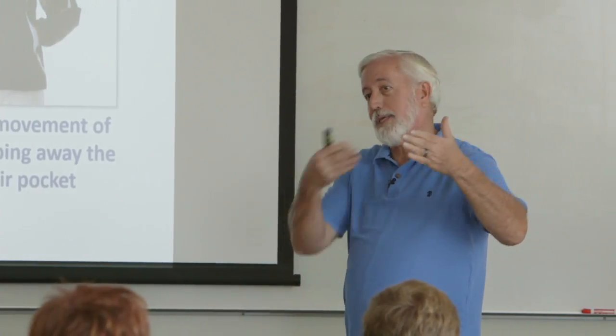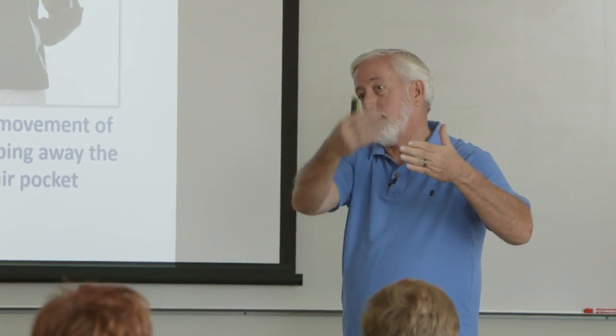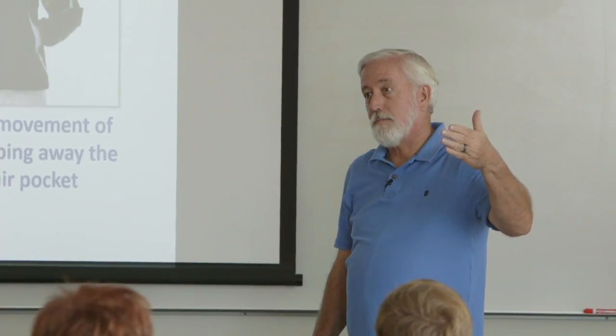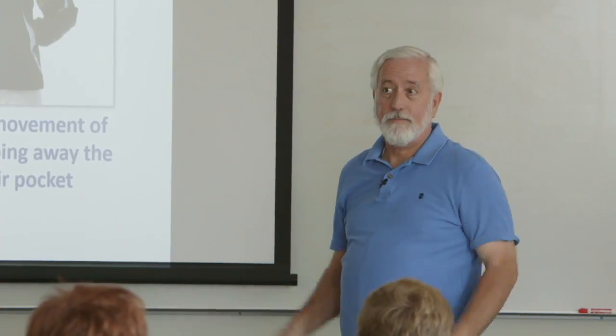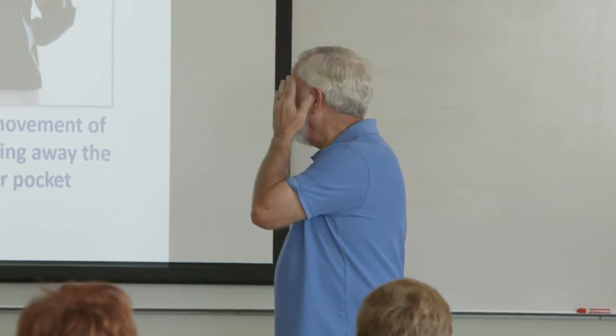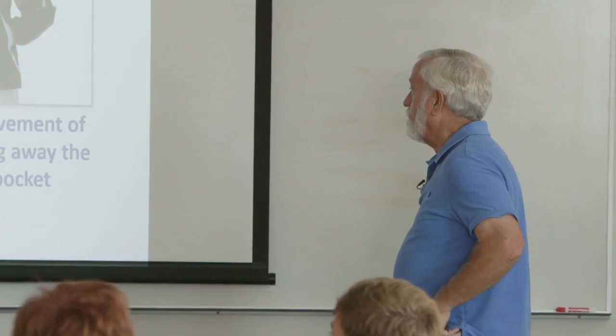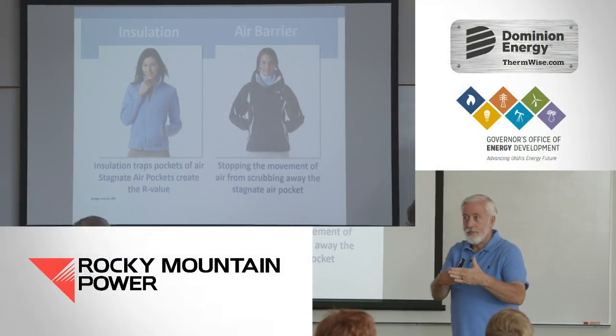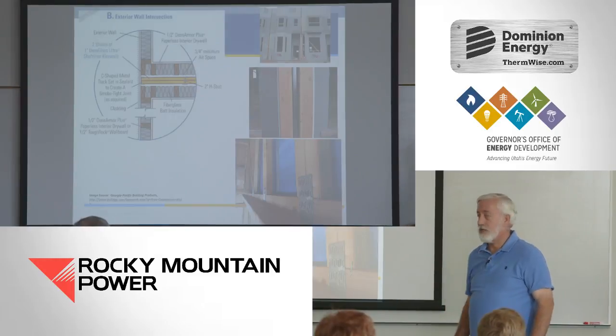Our rim joist, without something to stop the air movement within that insulation in that rim, is not effective. It's not effective if the wind's blowing, or there's air movement inside the space. We actually want to keep that air static inside that insulation so it works.